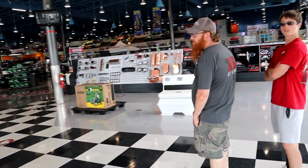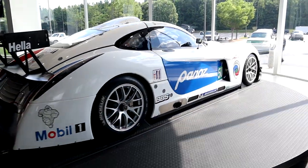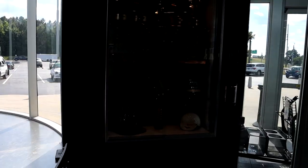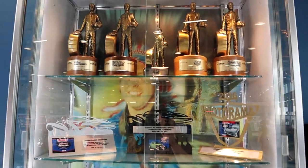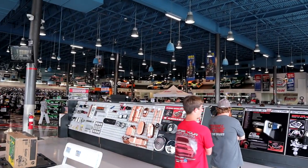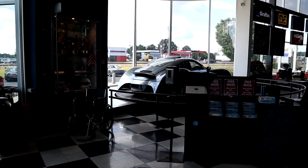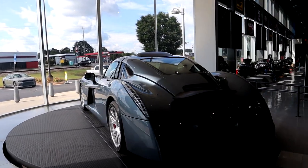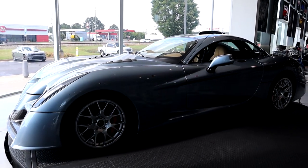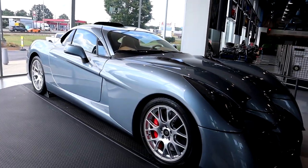Hey, how's it going? So here you go, you walk in and you got cars twirling right here in the face. Look at that. Pretty badass, guys. A little trophy case going on in here. Kind of do a little run through of the store here. Pretty big store. Lots of parts out here on display for you to look at, touch, feel, whatever. Got another supercar going on over here. Thing looks pretty cool. Looks almost like a Batmobile. Pretty awesome.